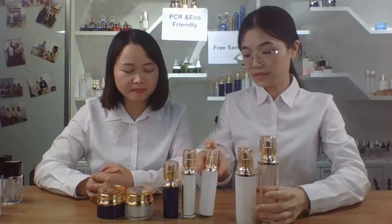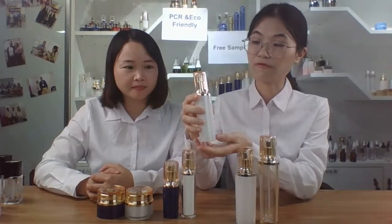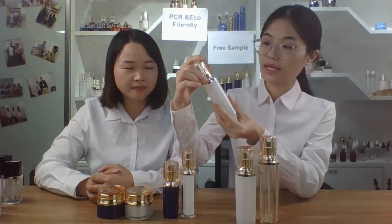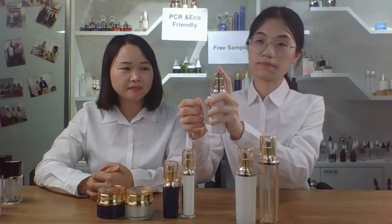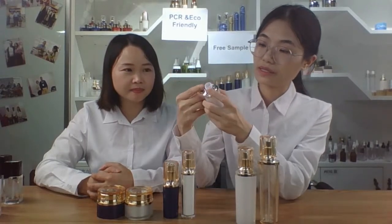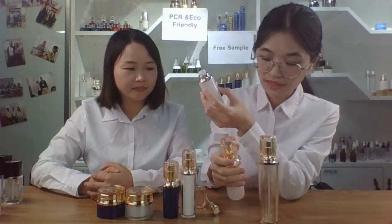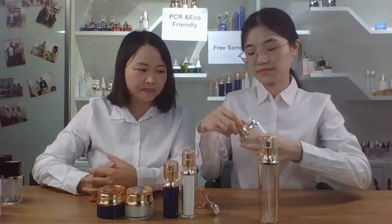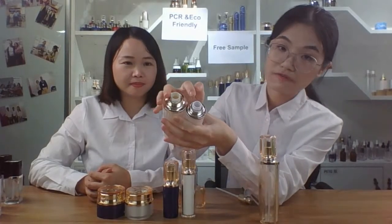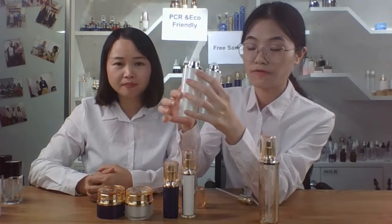Okay, and this one has the same effect as the 80 millimeter. This one is 50 millimeters, a smaller diameter. This one is also a lotion bottle with a lotion pump. But the inner layer in the bottle is a little different in color. You can see they're both white, but a little different. So we can customize the color of the inner bottles or the outer bottles for you.